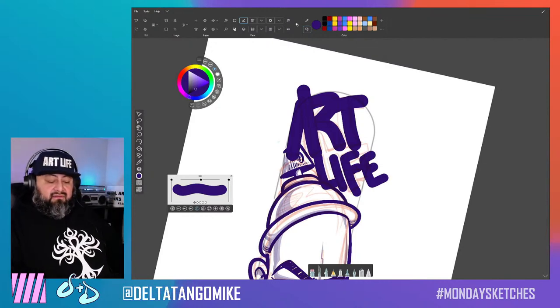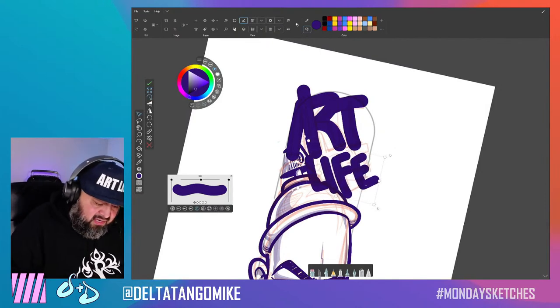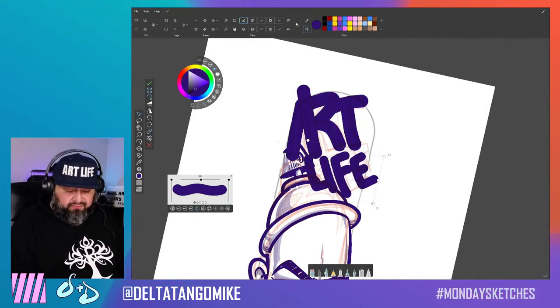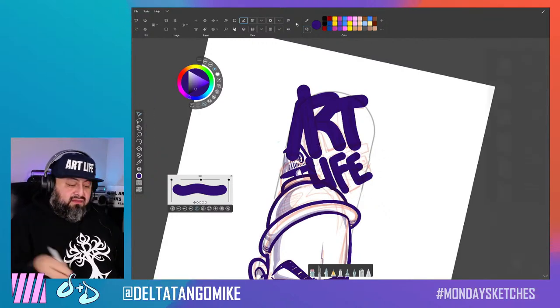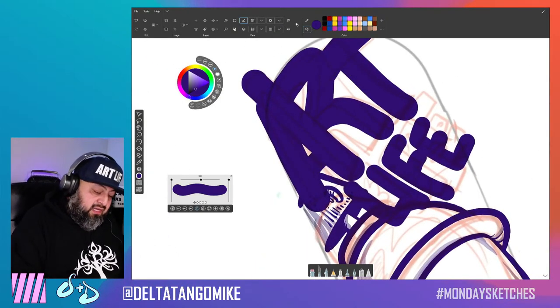Boom. Art life. So art life, yo. Okay, so now I can move this around. You see that? And go ahead and go like that. Yeah. There it is. There we go. We're going to get it. Okay, got it. So I made those in two different layers, so that way I can move them around. Art life. And let's go ahead and do that.